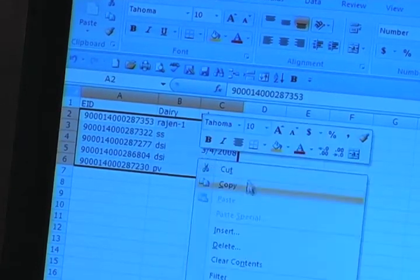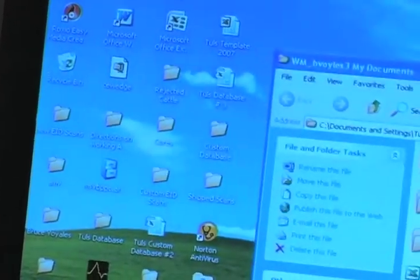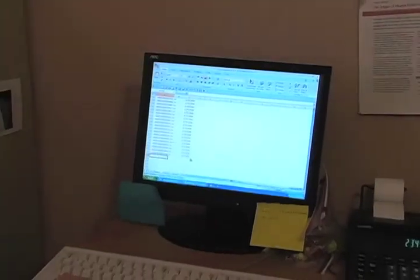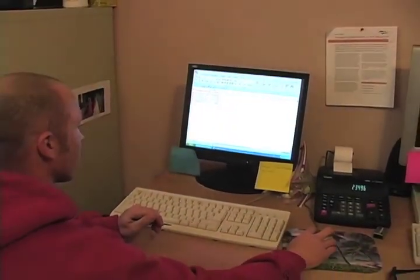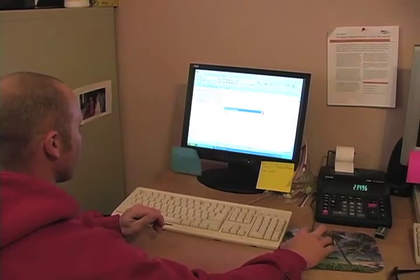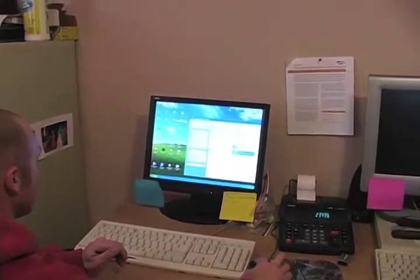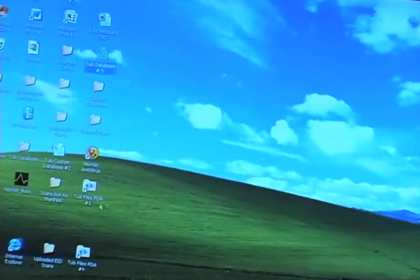I'll copy this and put it in our own database. Close this out. Close this out. Move it over to our new EID scans file. And now I'll upload it onto the internet.